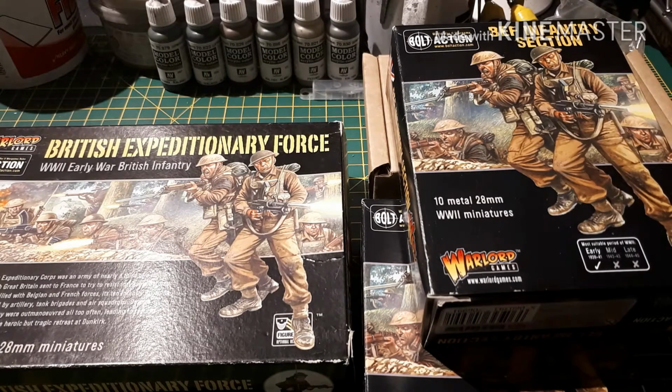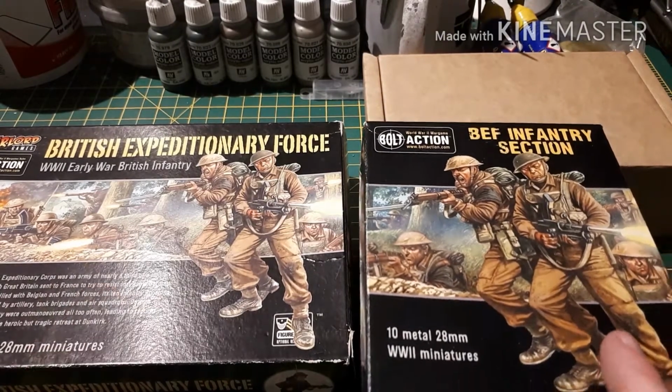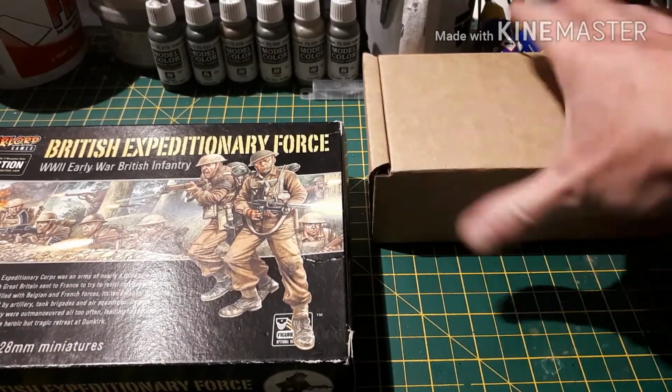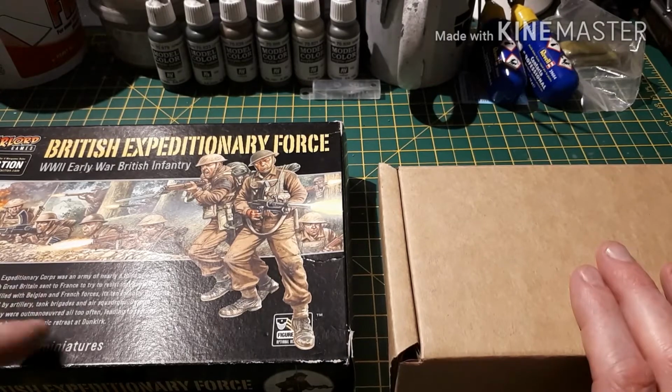So what I'm going to do, we won't worry about these guys. These are just the 10-man sections that you get in there, so they go to one side. In here is something very special, very dear to my heart, that we'll look at once we've looked at these guys.